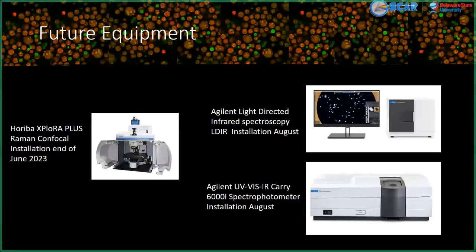We will be getting a light-directed infrared spectroscopy system, called an LDIR, installed sometime in August from Agilent. This will be mostly used for microplastics. Microplastics are becoming a very important and very hot topic in environmental science, also in biological sciences, and there are several groups on campus looking into microplastic research. The Raman confocal also will do microplastic and particle finding, so you can look into cells and see if there are microplastic signatures within cells. The Agilent UV-Vis Cary 6000i, we are getting that installed in August as well. It's basically going to be a high-end UV-Vis with near-IR capabilities.